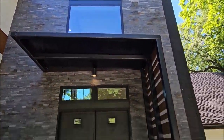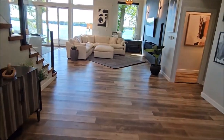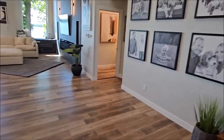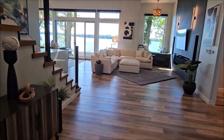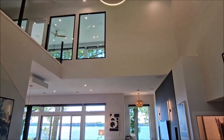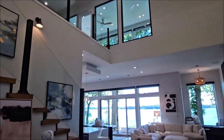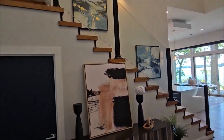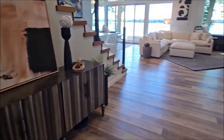Got this tall entryway here, 26-foot ceilings, 12-foot ceilings, a mixture there, and 10-foot ceilings also. So when you come in, you've got immediate views of the lake. A lot of glass on the lakeside, of course. And here's where we come into the 26-foot ceiling, okay? So we have the stairs that take you up. Got a closet immediately to the left, so nice open space here.